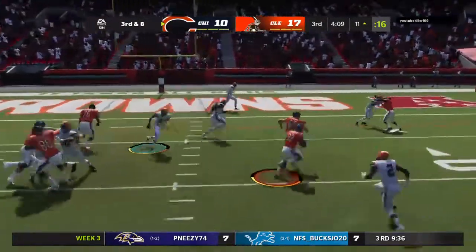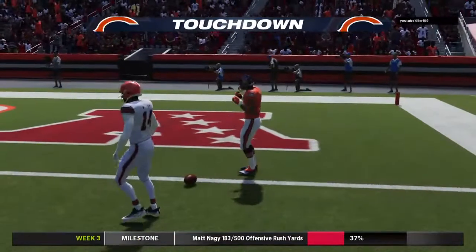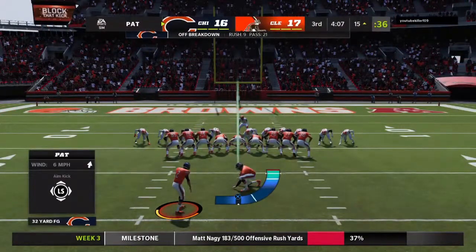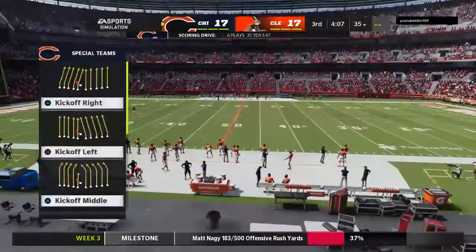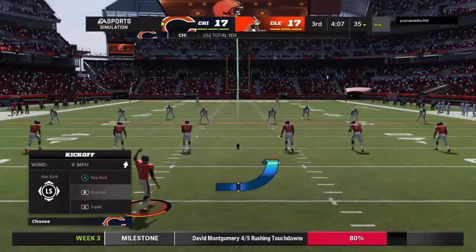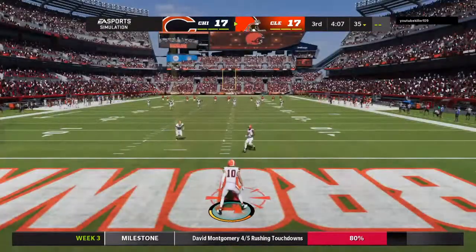On 3rd down, they go Montgomery. And he is in. Touchdown, Chicago. David Montgomery, his 2nd touchdown of the afternoon. And the Bears are an extra point away from tying the football game. Santos with the extra point, and that will tie our game here in the 3rd. Nothing separating these 2 teams on the scoreboard as the kick's away here.